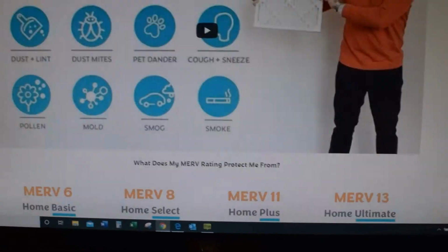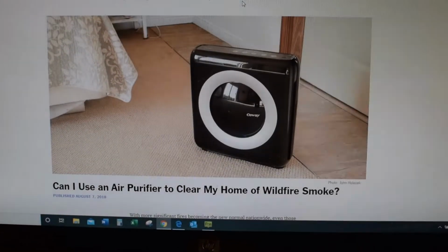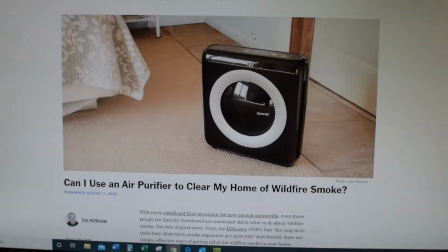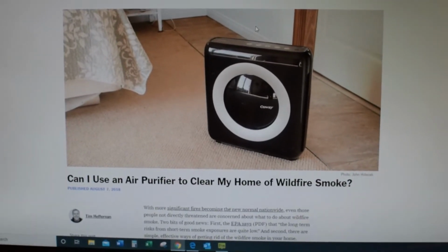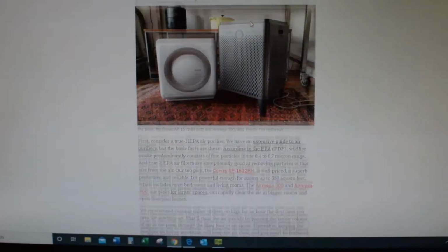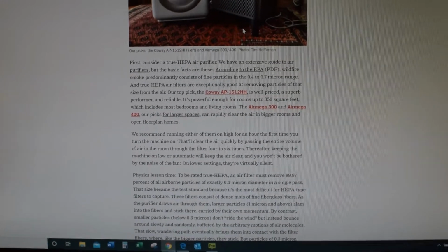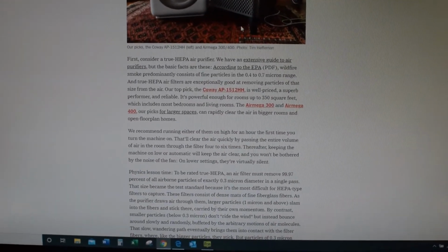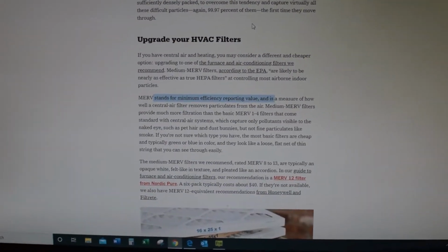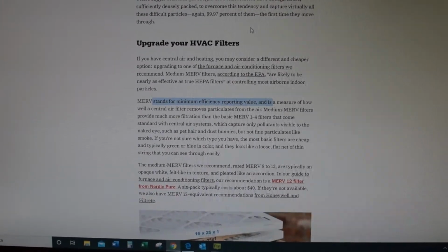So today we're going to jump into a little bit about some air filtration. So here's a New York Times article. Pretty much air filter, like your HVAC air filter is what we're talking about. And what we run into is a MERV rating, right? So MERV stands for Minimum Efficiency Reporting Value.